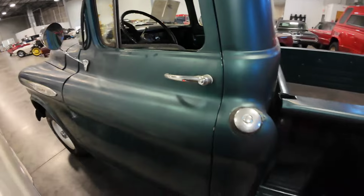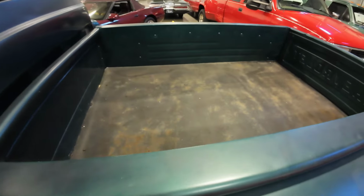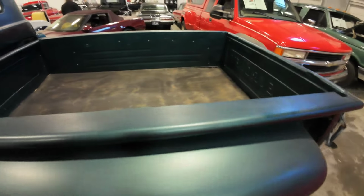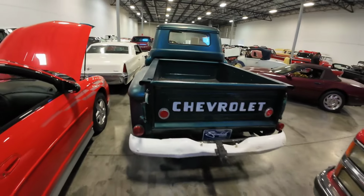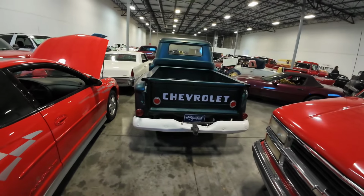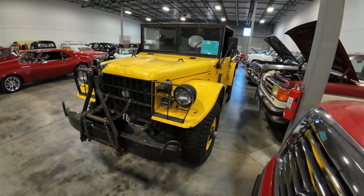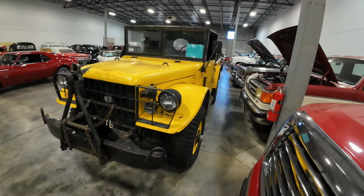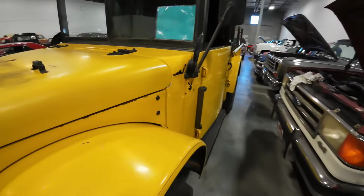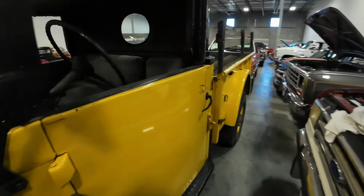Back up here. There's your gas tank. Here's the bed back here. Nice. Get a back shot of it. That'd be fun to drive around. Yeah, 1957 right here. Now, this is definitely a military-grade truck, that's for sure. It's been painted yellow. I can imagine it green at one time. It's got a little Playboy symbol on the door right here. But let me get a shot of the inside.